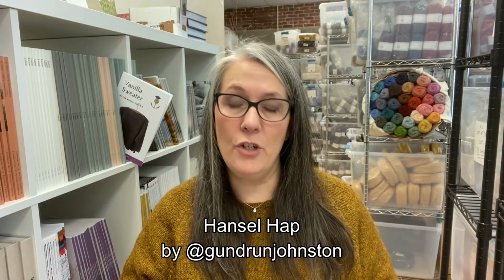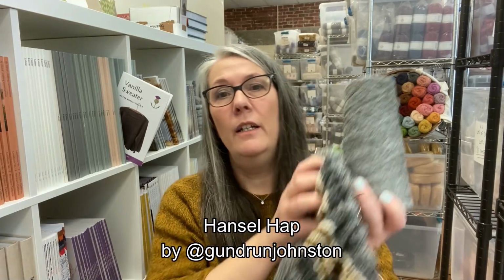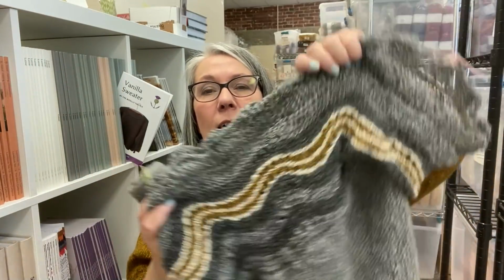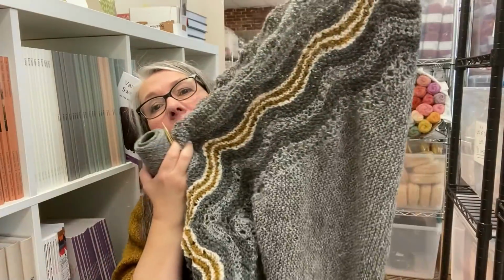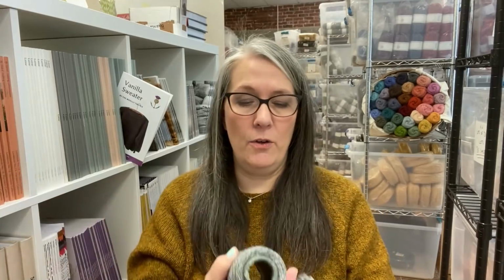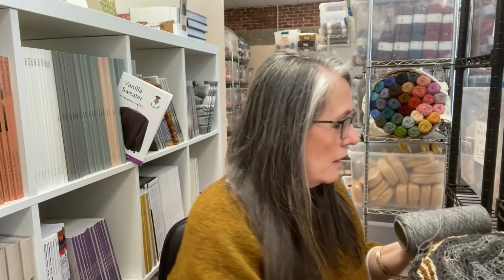So this is the Hansel Hap. It's the full hap by Gudrun Johnson, who is a Shetlander who lives in the US. And you'll know who Gudrun is. She's very famous and she's a lovely person. And this is my second hap of hers that I've knitted, the second Hansel Hap. The pattern also comes with a half pattern design too, so that you could just knit half of it like a regular triangular shawl, and that would be a nice way to go. But you know, in for a penny, in for a pound, that's me.